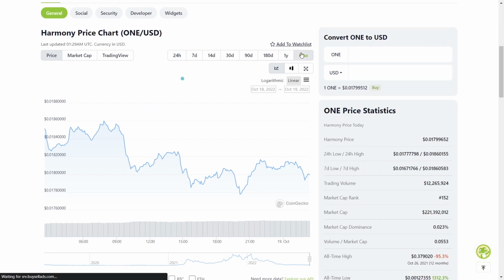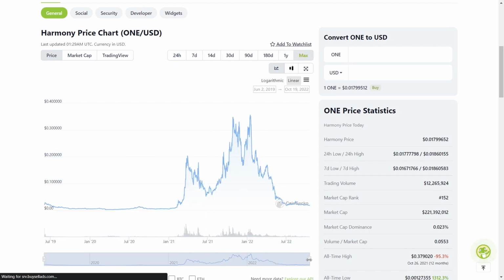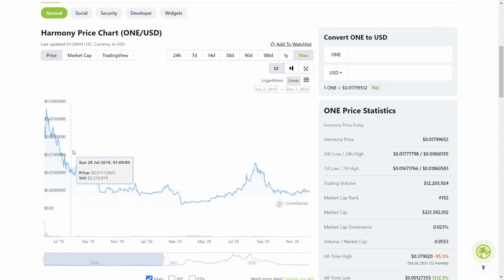So Harmony actually launched at a very high price, but due to a lot of inflation, you can see right here, I believe Harmony had more inflation than Aptos though, but anyway, it had a similar trajectory. It launched pretty high, then spent the next few months during the bear market just going lower and lower until it finally found a bottom.